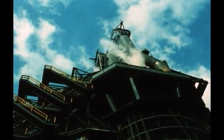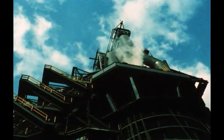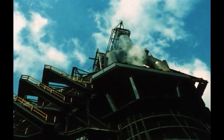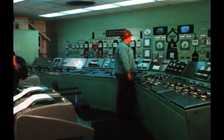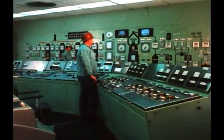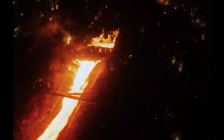Giants such as this, amazingly engineered, can turn out 8,000 tons of pig iron per day. The raw materials are still hauled up and dumped in the top, but now it's done by the carload. And today's iron makers have sensitive instruments and electronic computers to tell them what's happening inside. After the furnace is tapped, the molten iron flows as before, flaming and hissing in the runners.